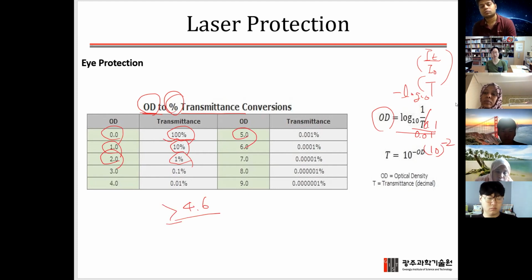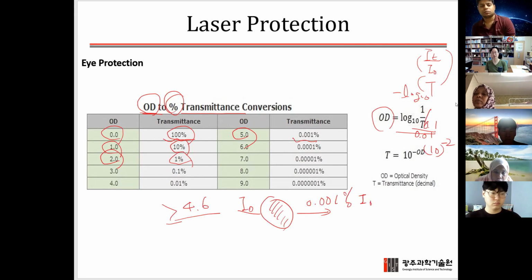That means that with that lens, only 0.001% of the light intensity passes through, and then your eyes are protected from the laser beam. So this is how you protect your eyes by selecting the laser safety glasses.